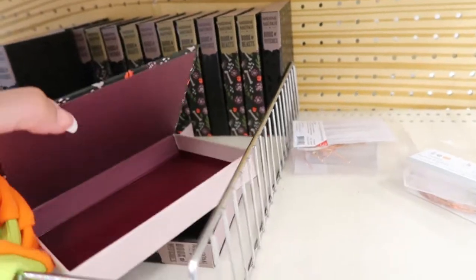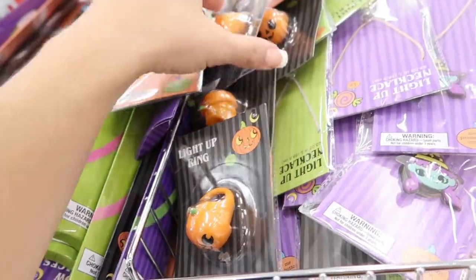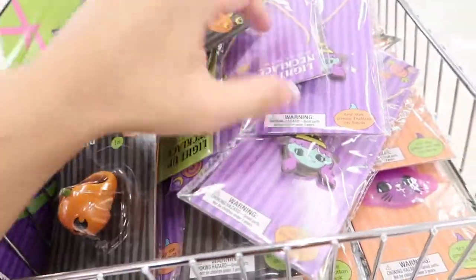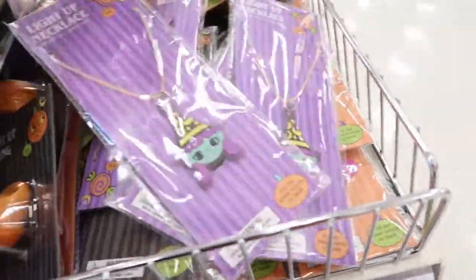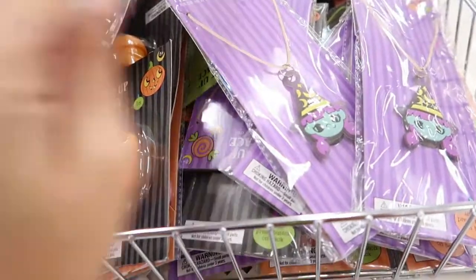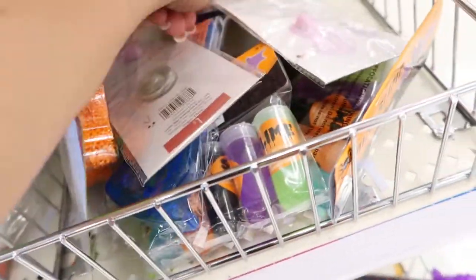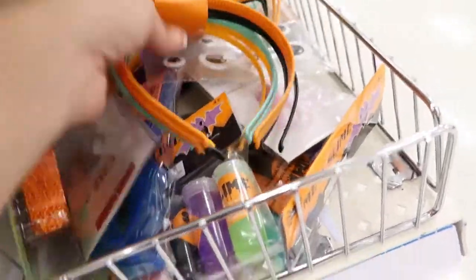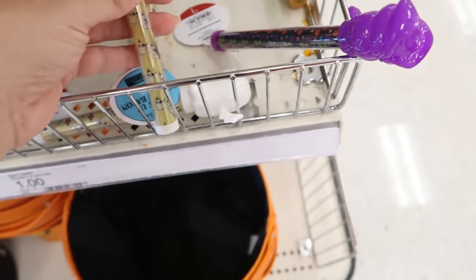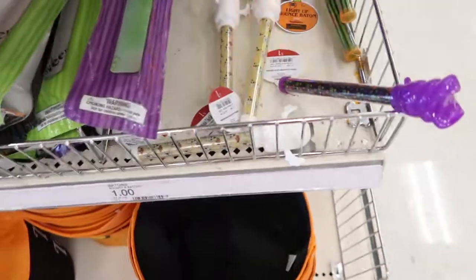These are $1. They just look like boxes. Some cute necklaces. They're $1. It's a cat. There's a light up pumpkin ring. So these are good if you're doing like goodie bags for classes. A little whip. This is an 8-pack of headbands for $3. Little light up ghost. $1.